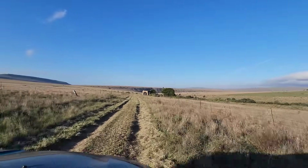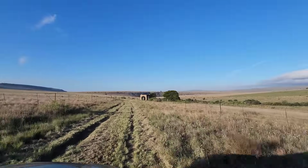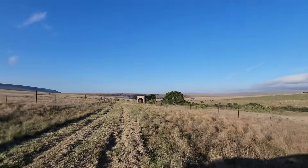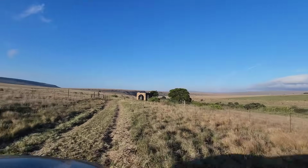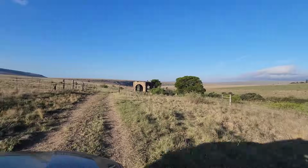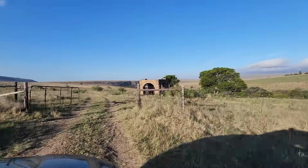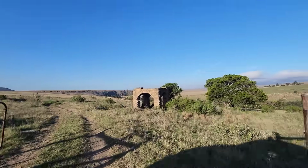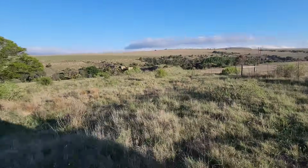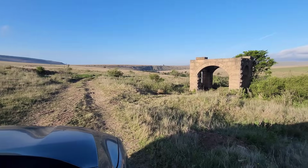You were lying about watering places. And no, this is what they used to fill up the old steam trains. This used to be a water tank on here, and they used to pump water into the trains from this. The train used to come past it and stop here, and then get filled up with water. No way. Yes. So this is exactly where the train used to run, right along here. And then it would stop here and fill up with water over here.